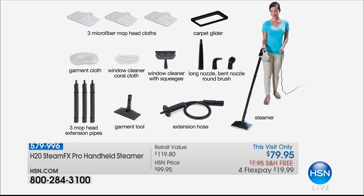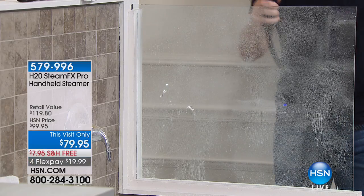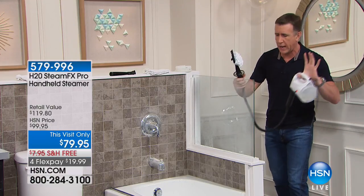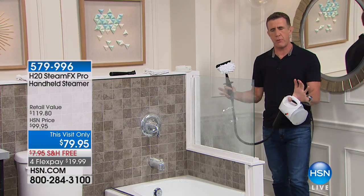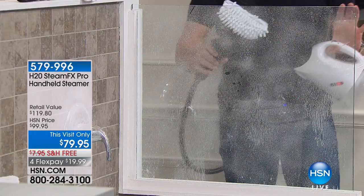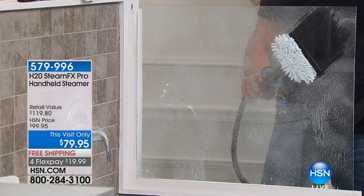Everything's included here. I've been coming to HSN for the last 6-7 years with steamers. This is the best deal, hands down, and it's also super lightweight. Let's finish up in the bathroom with soap scum, mildew, hard water stains, buildup. Once again, what do you normally do? You reach for toxic chemicals, all right?